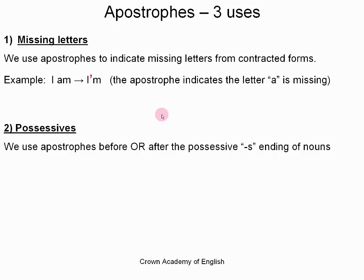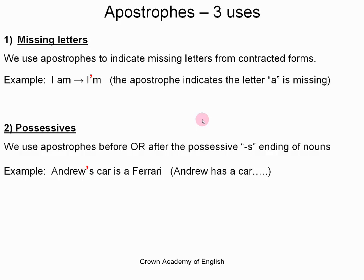The second use is we use apostrophes before or after the possessive S ending of nouns. Again, that's a little bit complicated, so it's easier if I show you an example. Andrew's car is a Ferrari. Well, I wish it was. So what this means is that Andrew has a car. Okay, so the car belongs to Andrew. So what we're saying here is it's the car of Andrew.